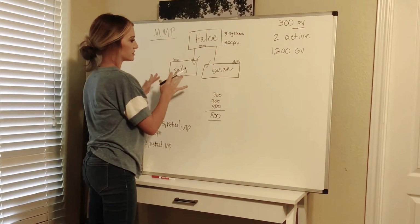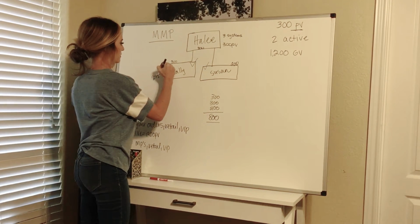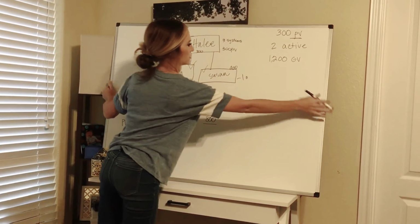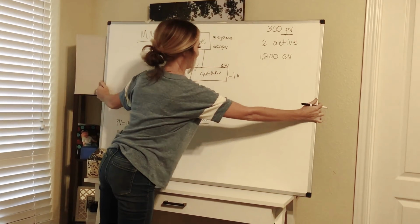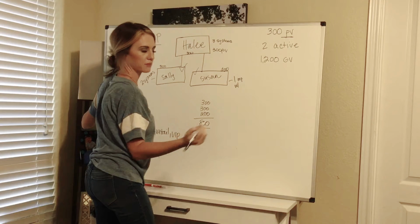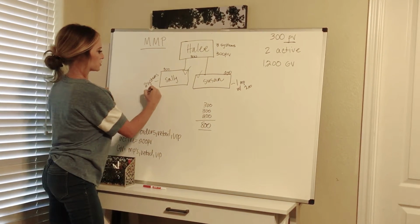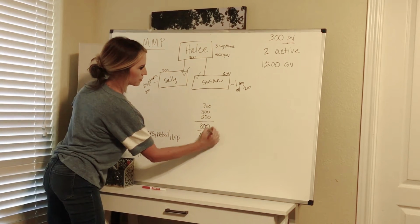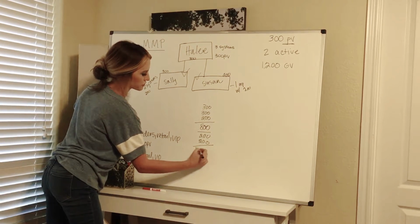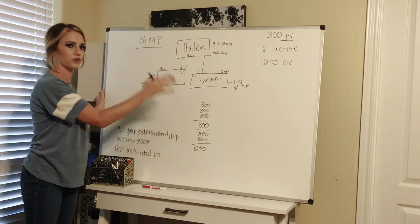Then say Sally sells 2 systems, and Susan signs up 1 market partner with the $299 pack, so it gets her 200 points in volume. Add those 2 systems, which is 200 points in volume, plus her market partner's points in volume, and you have your 1,200. And then your MMP. You filled in your blocks, you filled in your volume, and you're there.